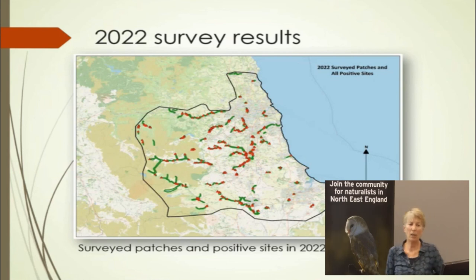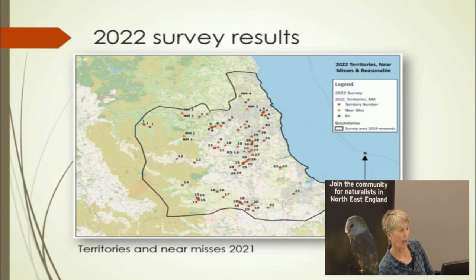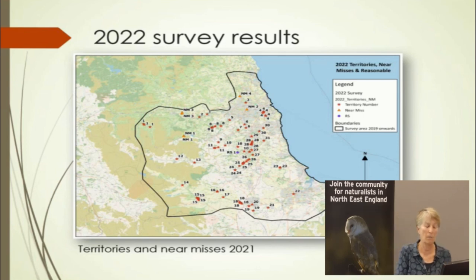So just a couple of maps to show the spread of our data. The green polygons here are the survey patches, and the red triangles are all the positive sites. So that's all the sites where we found evidence of otters this year. And here we can see all the sites where we found evidence of fresh activity on the Sunday. So this is actually definitely active otter territories over the survey weekend.